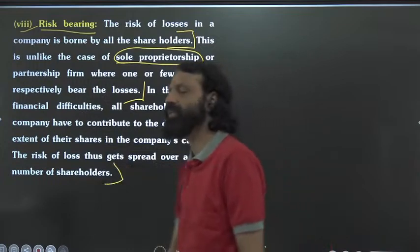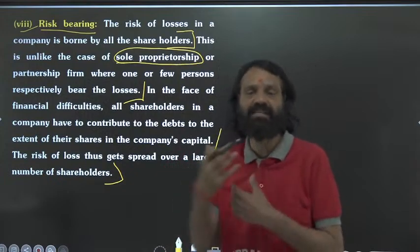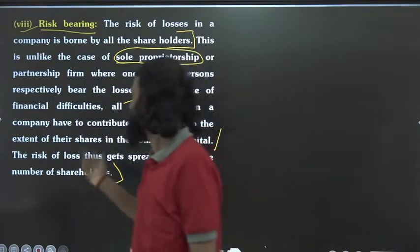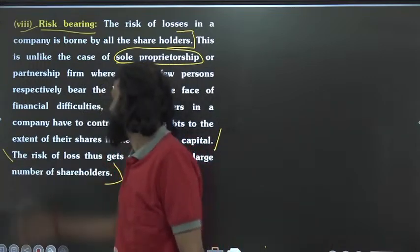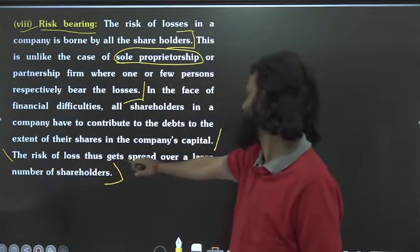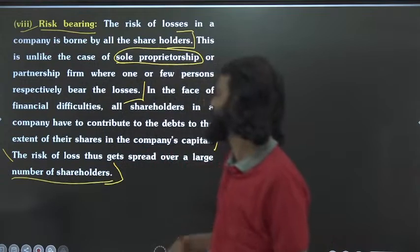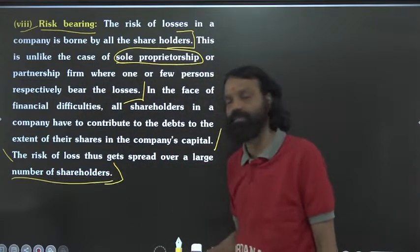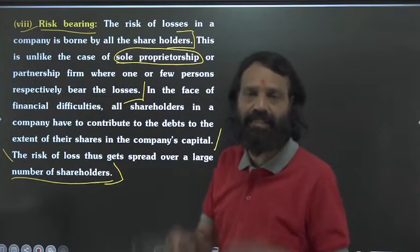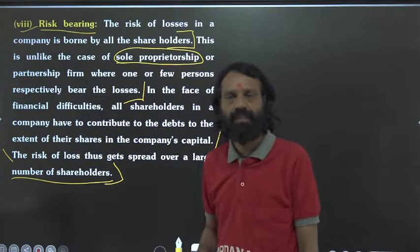Here in a company, what is happening? More members are there, more shareholders are there. So it is easy to manage the debts or losses of the company. The risk of loss thus gets spread over a large number of shareholders. With more shareholders, their contribution will help the company manage its debts or losses. So it is so easy.